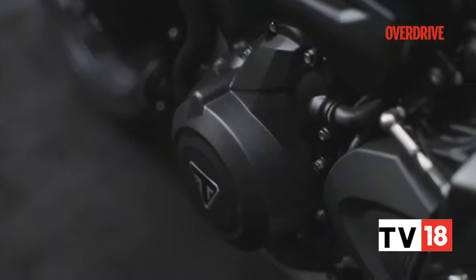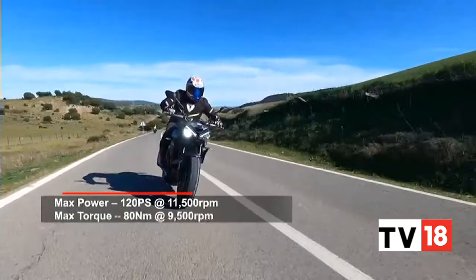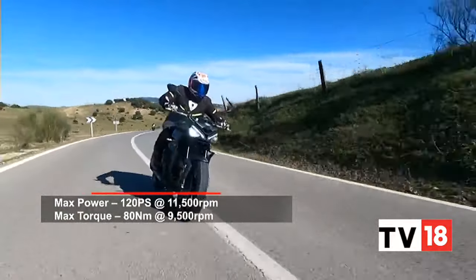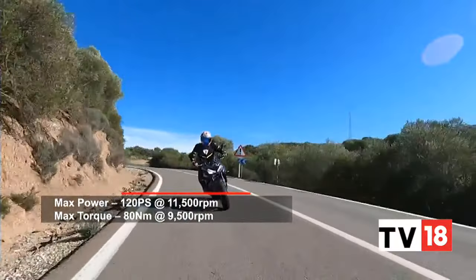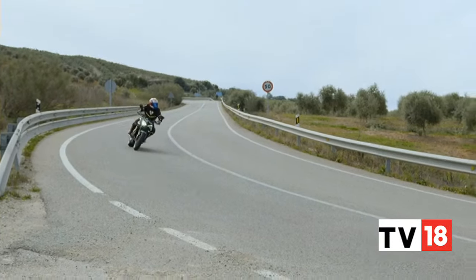I miss that. The engine makes 2 PS more now, which would be hard to notice even if you ride the old and the new Street RRR back to back. We didn't really have complaints about the previous motor, but the new one edges ahead with a slightly crisper throttle response.